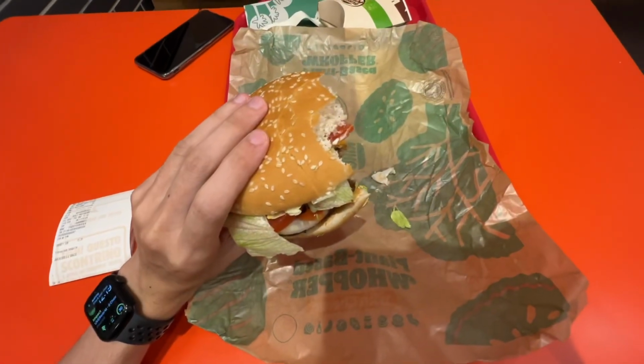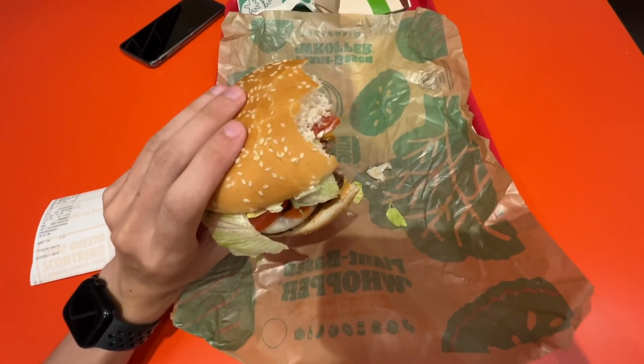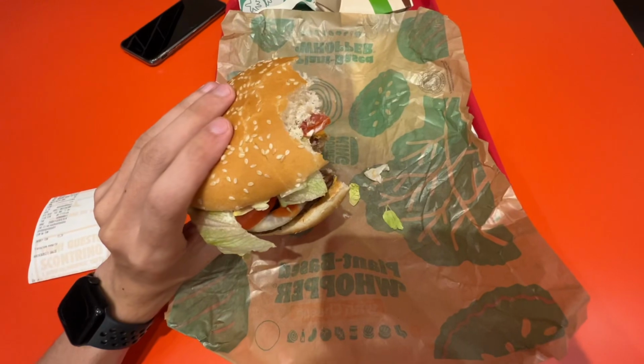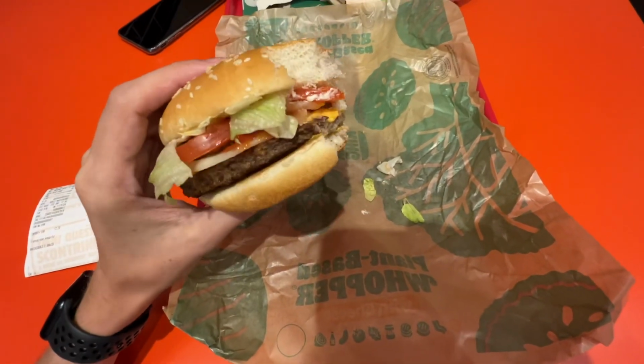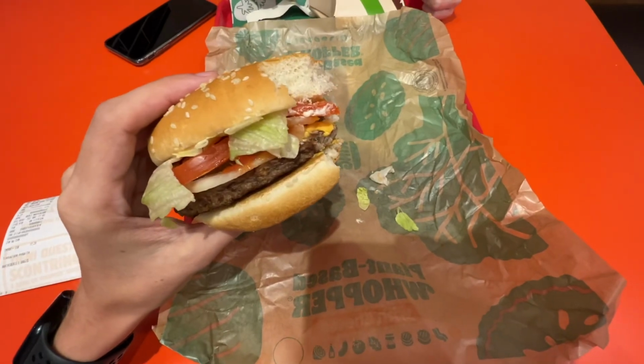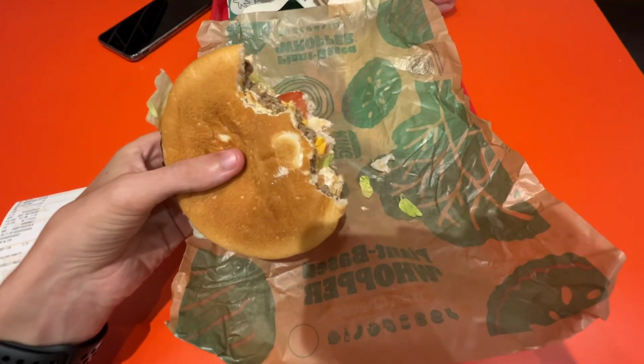Quick breakfast break at Burger King. Yes, very healthy, but it's cheap and it's food and it's on the way. And it's plant-based actually, so that's nice. No cheap meat, that's good. So yeah.